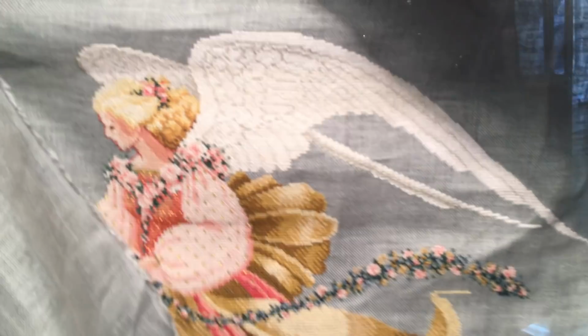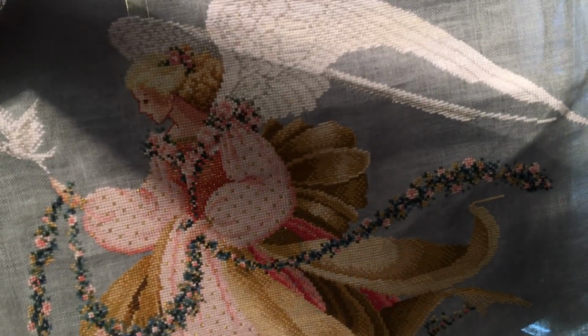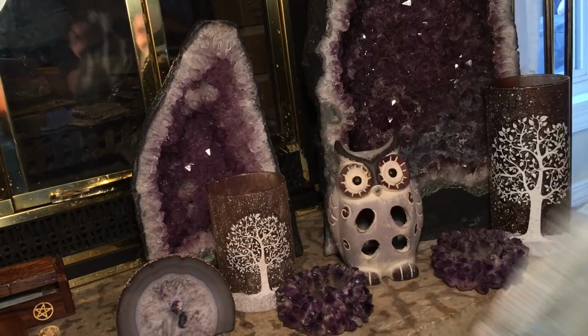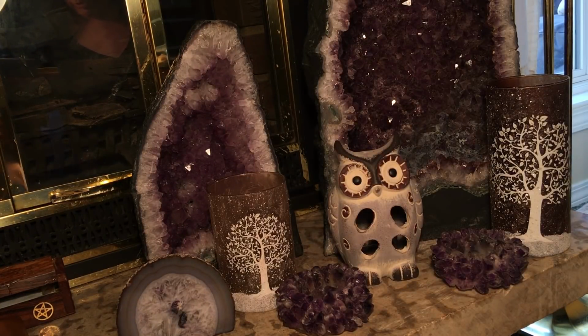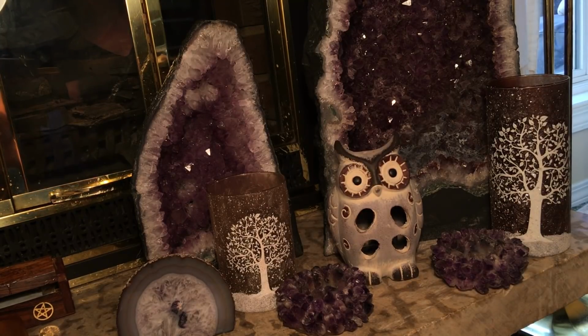And then I did the wings across last winter, and the majority of this work was done last summer, sorry. And then I was having such trouble seeing in the dim light, so I put it away for the winter. And she's back out now, and I am going to focus on getting her finished. The next one I'm going to be doing in that series is Angel of Summer.